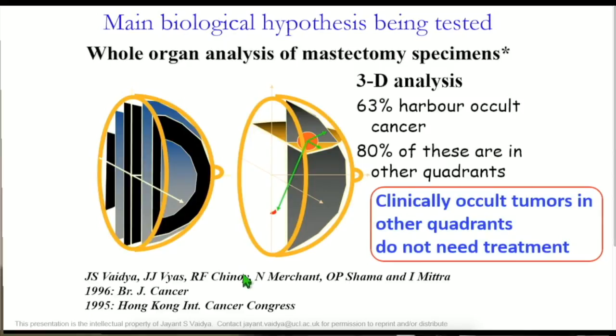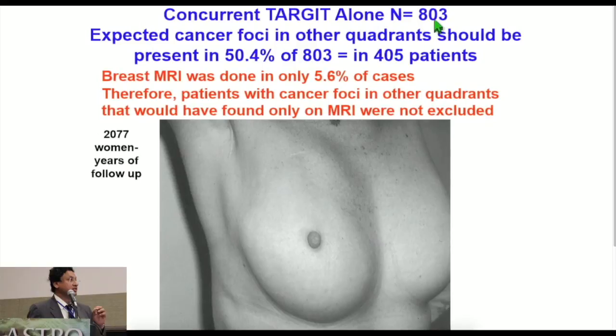Testing the main hypothesis, what was the hypothesis? That clinically occult tumors in other quadrants do not need treatment. This is the hypothesis behind partial breast radiation, which we started to test 20 years ago. Concurrent TARGIT was given in 803 patients. In half of these patients, you would have expected tumors in other parts of the breast.